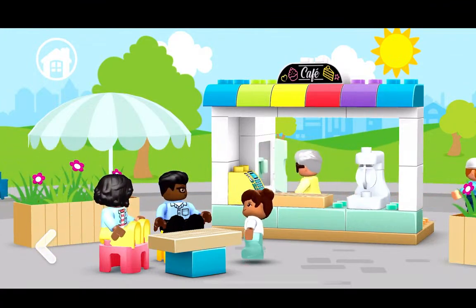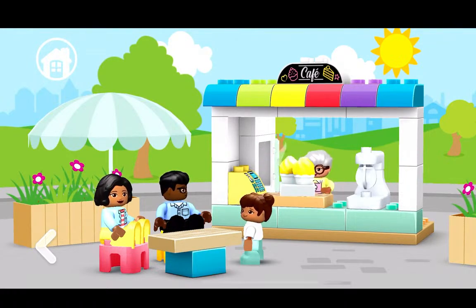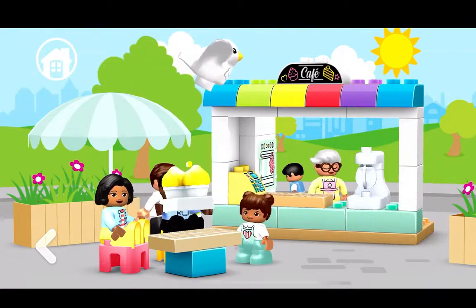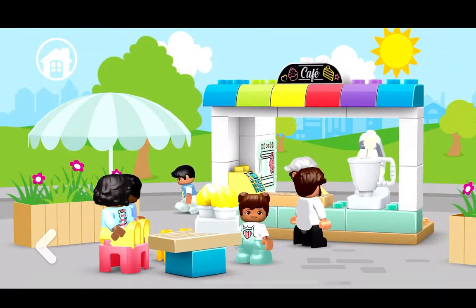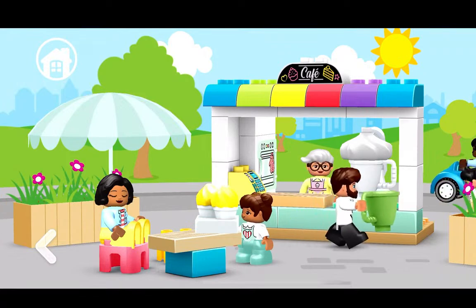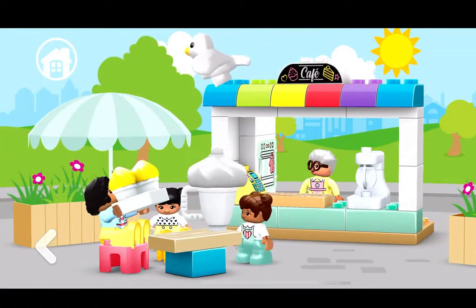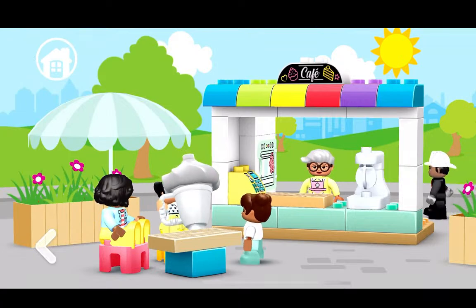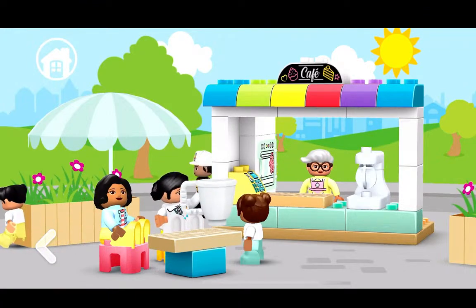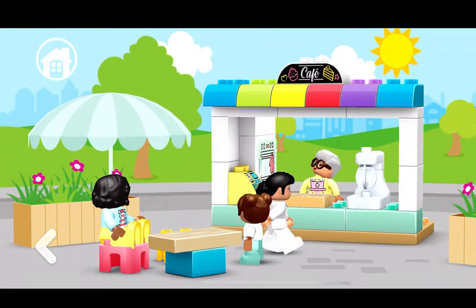Okay, what may we taste? Oh, it's lemon cupcakes. Take it, girl. Hooray. To the teddy. And what is it now? Oh, it's ice cream. Yum, yum. Hooray. Girl? Super. Maybe? No, it's so bad. Okay, maybe.